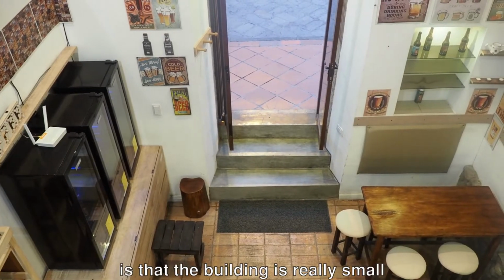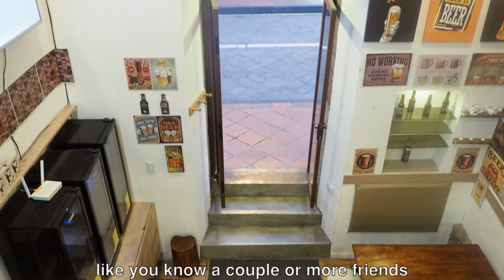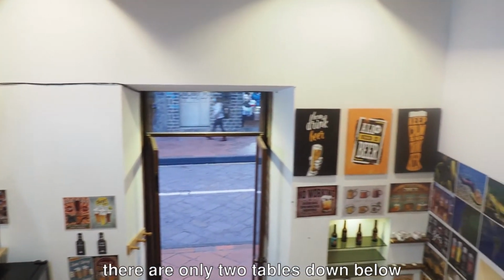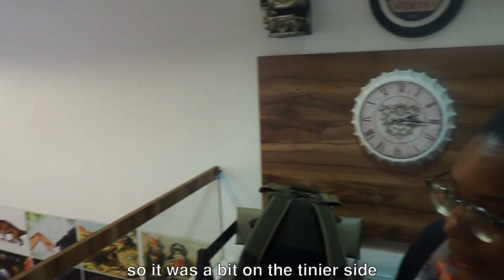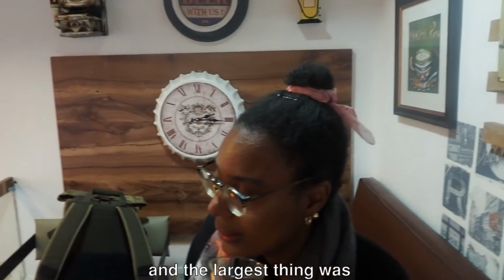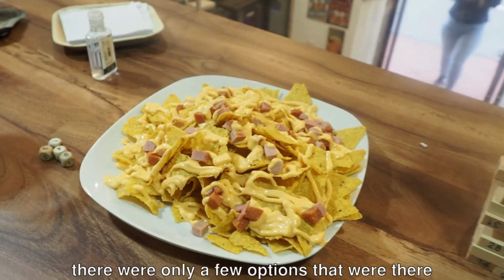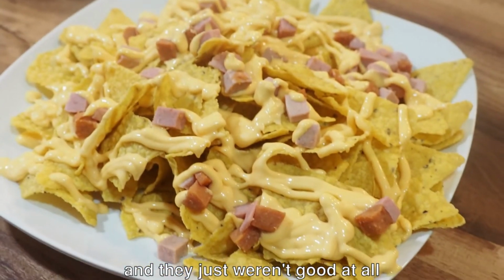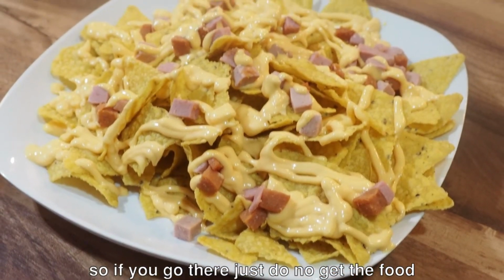And then the cons is that the building is really small, so that if you wanted to come with a couple or more friends, it would feel a little cramped. There were only 2 tables down below and then 1 table upstairs, so it was a bit on the tinier side. And the largest thing was that the food that was offered was not really good. There were only a few options, and we got nachos, and they just weren't good at all. They were really hard to eat. So if you go there, just do not get the food.